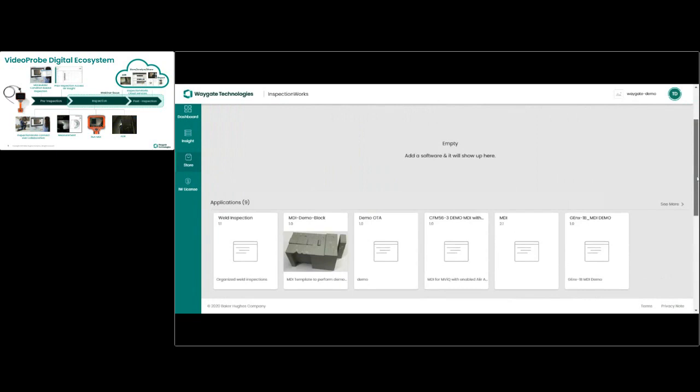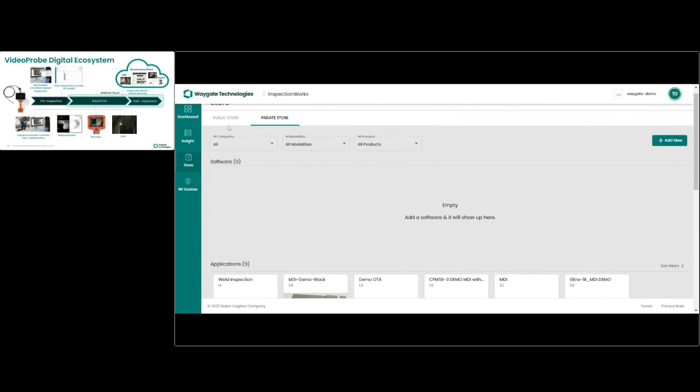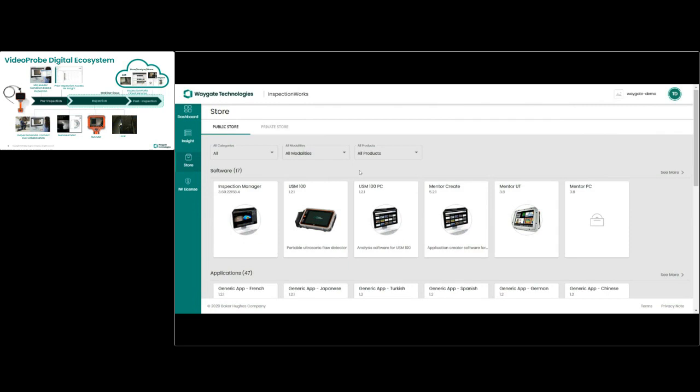So I have a range of applications or programs. So these are NDI files I have here, documents and videos. And I'll show you shortly that I can access those on the borescope, as well as the content that you see here in the public store. Actually, I'll be showing you through really what's in the public store to save me logging in.